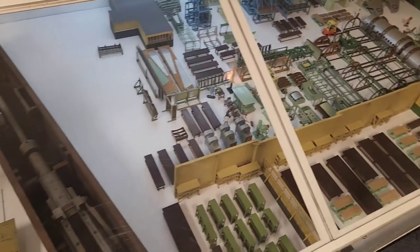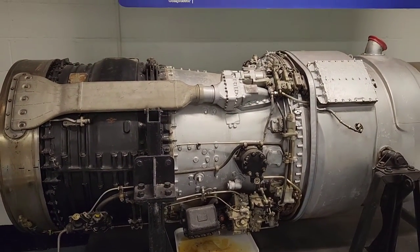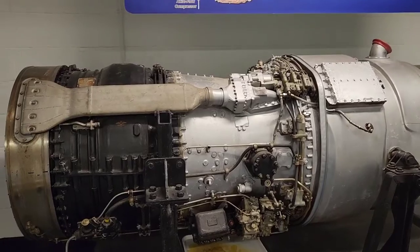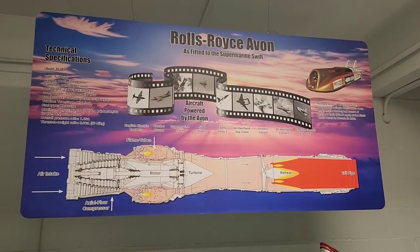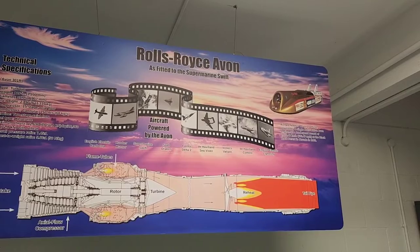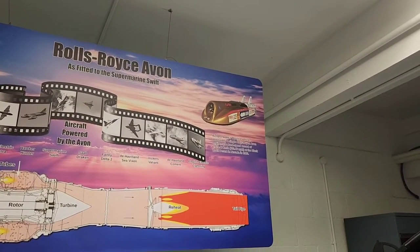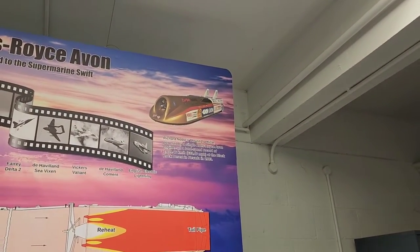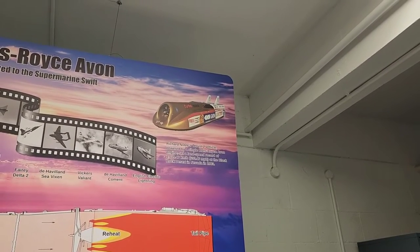where they're building planes. You can have a 20 millimeter cannon jig for alignment of the gun. Then we have a Rolls-Royce Avon jet engine fitted in the Supermarine Swift. Turbojet engine. Several planes were powered by this engine. Canberra, Hawker Hunter, Supermarine Swift, the Saab Draken, Fairey Delta II, de Havilland Sea Vixen, Vickers Valiant, de Havilland Comet, English Electric Lightning, several planes. Even this Thrust 2 vehicle right here was powered and set a land speed record of 633 miles per hour in the Black Rock Desert in Nevada in 1983.